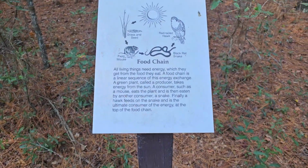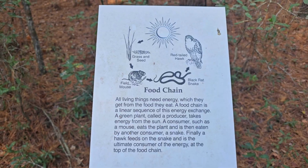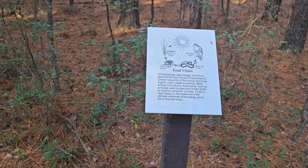So today I'm out at Lake Warren State Park in Hampton, South Carolina, doing their interpretive trail. One of the signs here. A circle of life.